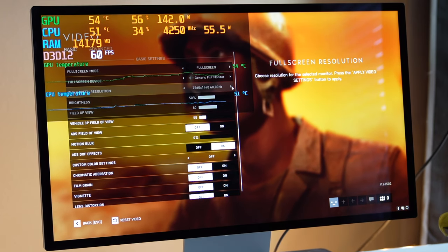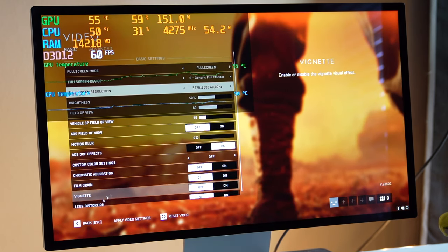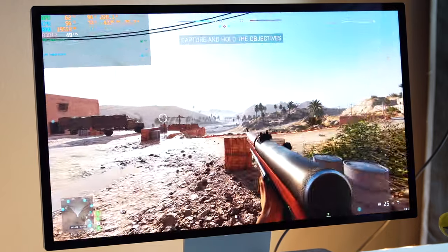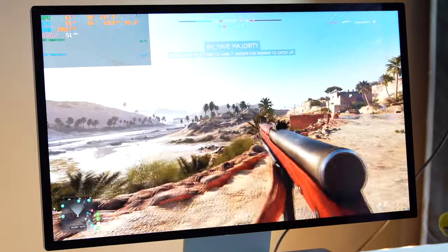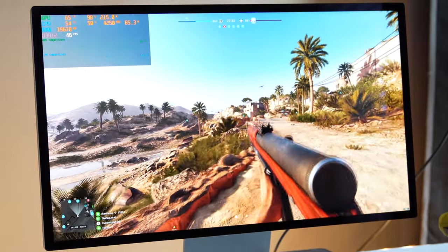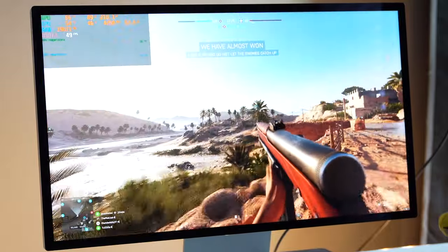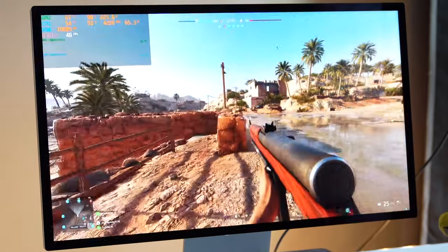Okay, now I'm in Battlefield 5 and I'm going to set the resolution to 5120 by 2880, 5K, and let's see how this goes. All my graphics settings are pretty much set to the minimum. Here we are on a nice big open map in 5K Battlefield 5. Wow, this looks gorgeous. It is absolutely stunning to see this game in 5K.